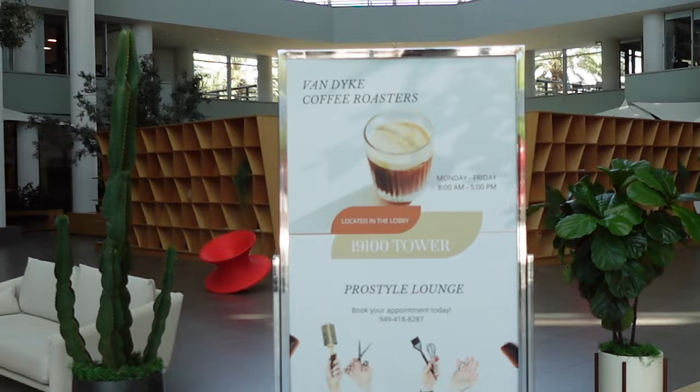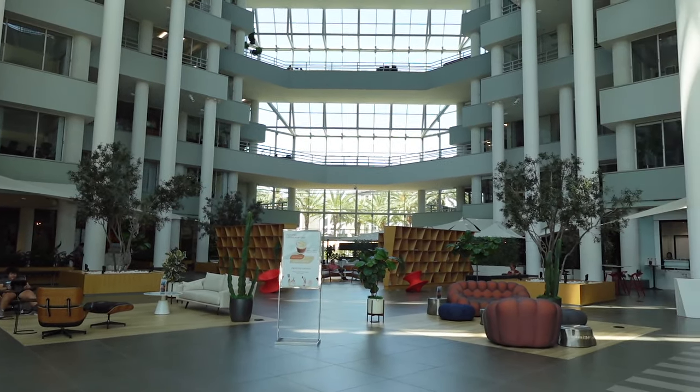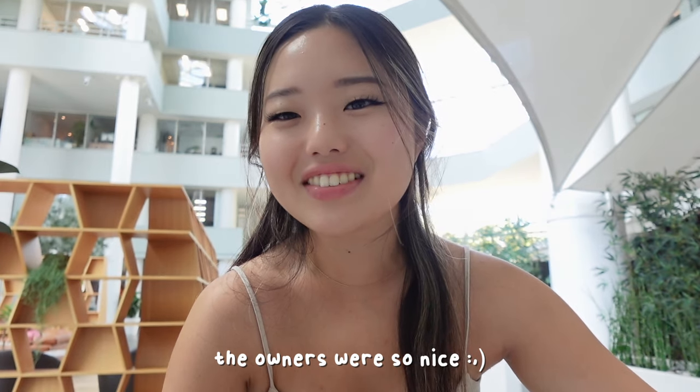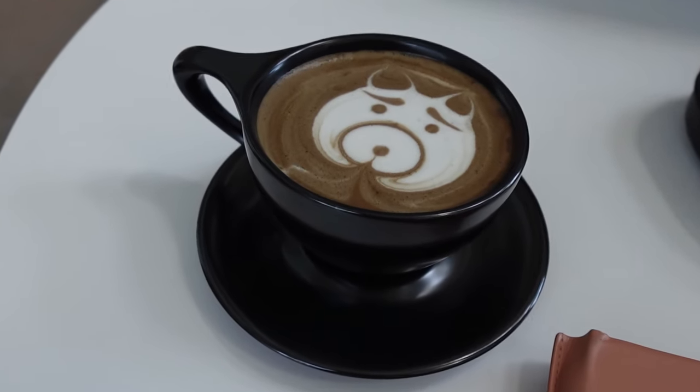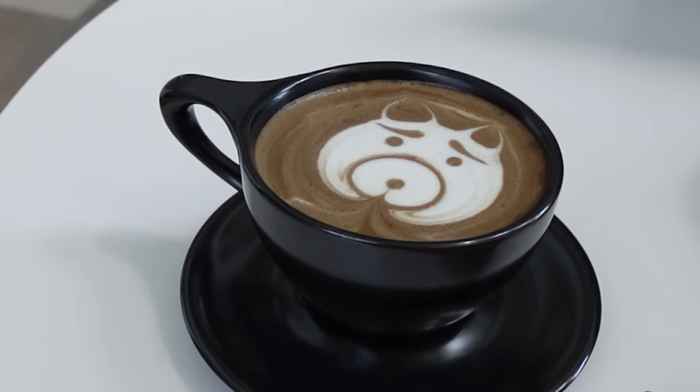Hey guys, so we are currently at this new cafe called Van Dyke, and it's in just like this office building in Irvine. It's so cool. You can basically sit wherever you want all around this floor. But I asked for this cute latte art, and look at what they made me. It's so cute. It's like a little bear. It's literally so adorable. And this is a hojicha latte, and I got it with oat milk, but I'm gonna give it a taste test.